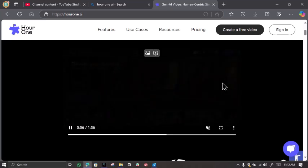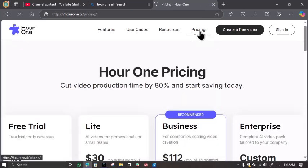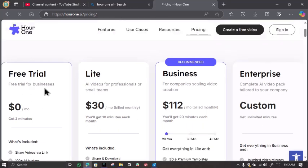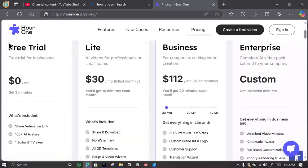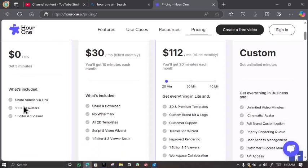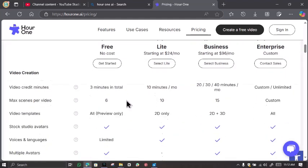Let us see. We're through the pricing. Just in case you want to see this, it's in Excel. This is the pricing here. These are the features you get in each price. If you're using a free trial for businesses, you get 3 minutes, share videos via link, 100 plus AI avatars, one editor and one viewer. So these are the benefits of each of them.